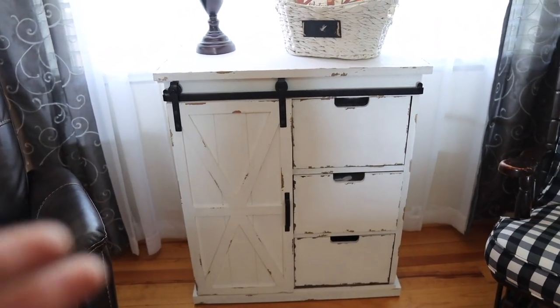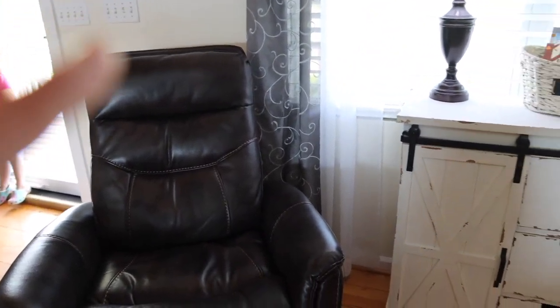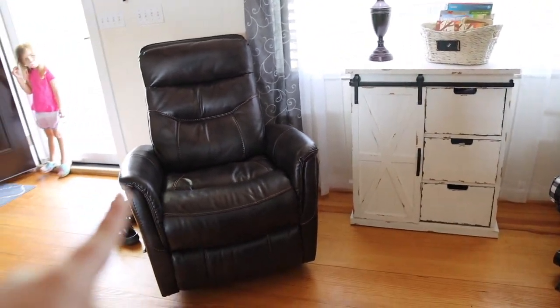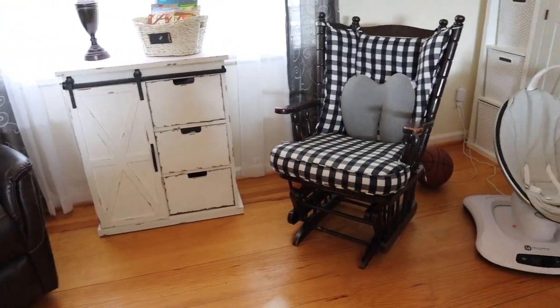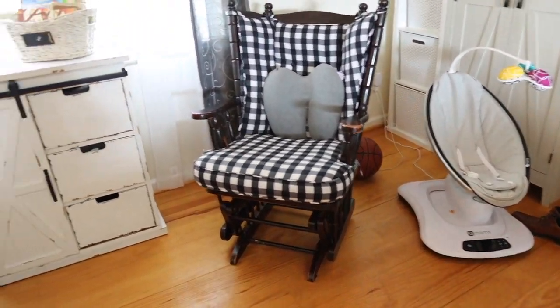I like how it's a little bit shorter and takes up less living room space. It was originally going to go beside our door over there, but I really like it right here in front of the window with a recliner there and then my rocking chair there. And that's Millie's swing that we finally found the cord for so that she can use it.